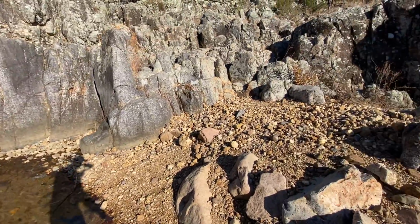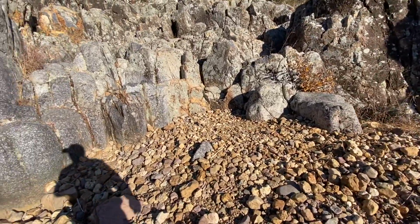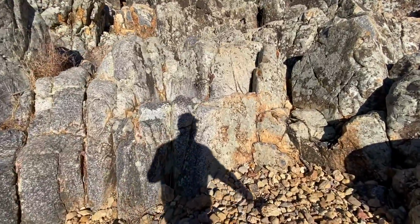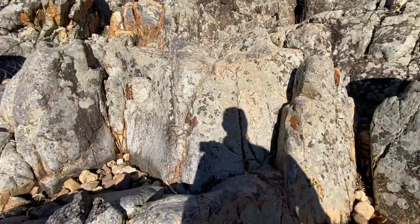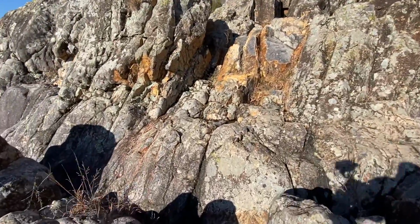Sadly, we got to go back this way. My legs just aren't quite long enough to make that jump over there. I wish they were, but they're not. So, up this way we go.